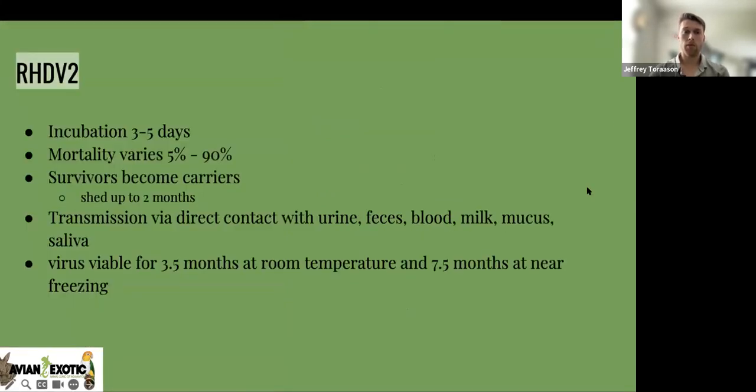And then a little bit more information. So incubation, 3 to 5 days. Mortality really varies based on what literature source you're using, very widely, 5% to 90%. I haven't come in contact with this disease personally yet. It has not come into Indiana, but is getting close. Survivors can become carriers and they can shed up to 2 months.